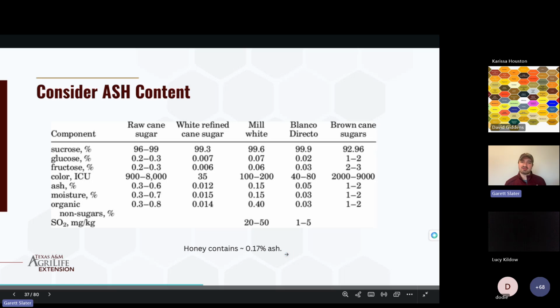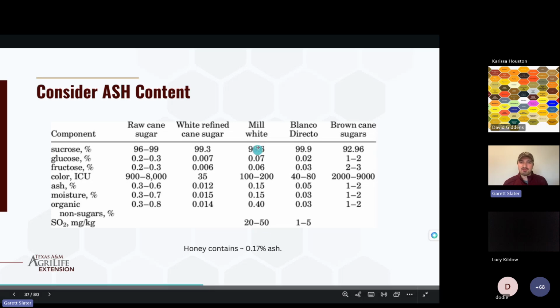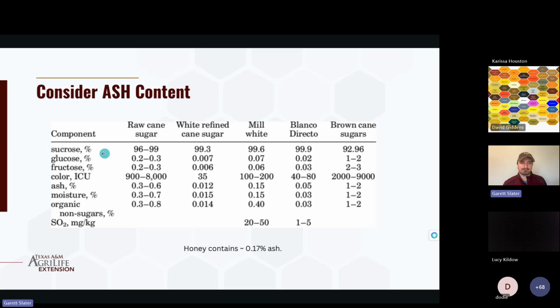And this ash content can be really important because it has a lot of the antioxidants, minerals, and things like that. But just remember, as your bees are consuming the sugar, they're adding some ash back into that sugar in a way. So really trust your bees, and your bees will process it in the right way. But these are different types of sugars that you can purchase and their ash content.